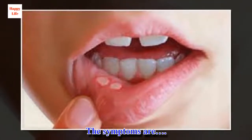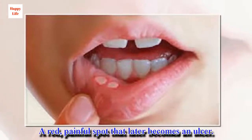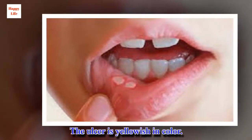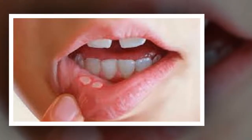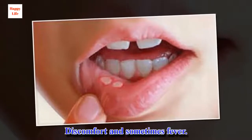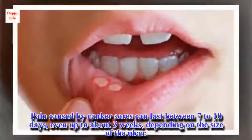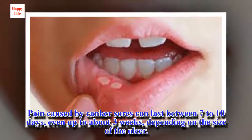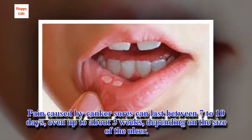The symptoms are a red, painful spot that later becomes an ulcer. The ulcer is yellowish in color. Discomfort and sometimes fever. Pain caused by canker sores can last between 7 to 10 days, even up to about 3 weeks, depending on the size of the ulcer.